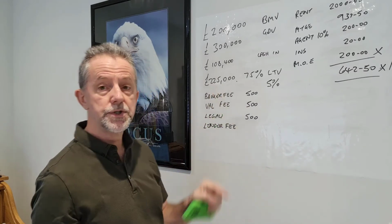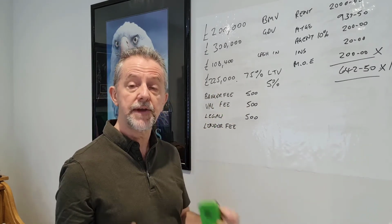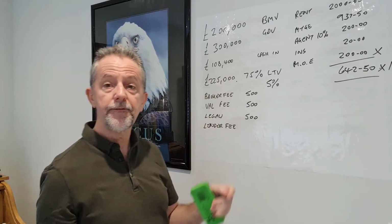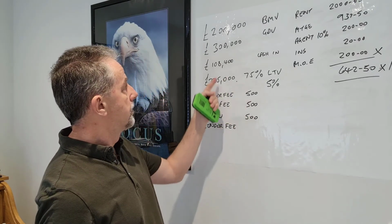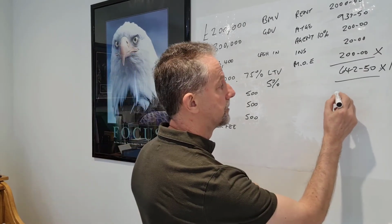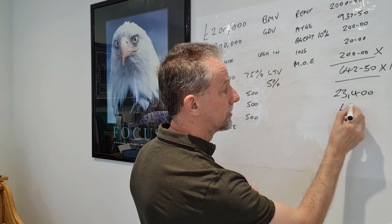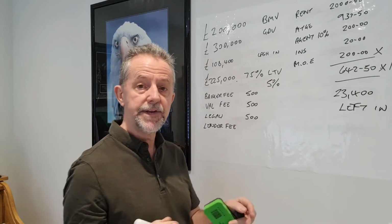But we've now got a mortgage of 225,000. So that means we've pulled out 100% of our deposit, that's £60,000, and another £25,000 from our refurbishment budget. So from the 48,400 less the 25,000 gives us £23,400 of actual cash left in. And this is what we call a low money left in deal.